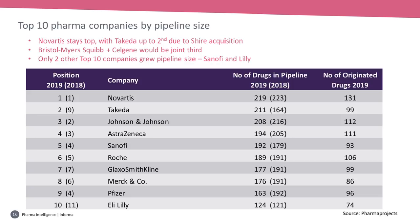You also notice Takeda up at number 2. This is on the back of the recent acquisition of Shire, which completed in early January. And not surprisingly, this boosts Takeda up to the highest position we've ever seen a Japanese headquartered company get to. However, it is worth pointing out that the company has announced it expects to divest some products or consolidate as the merger beds down. So it's quite possible that the number in the combined Takeda-Shire pipeline will actually go down in the coming months.